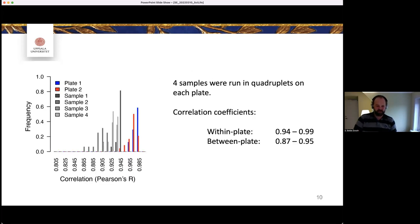So if we look specifically at these four samples that we ran in quadruplicates across each plate, we calculated some correlation coefficients between all of the measurements that we had. And within-plate correlations between these samples are extremely high. And they're also very high when we look between plates. So there was one of these samples that stood out a little bit, but overall we were very happy with these correlation rates. So it looks really good from that point of view as well.